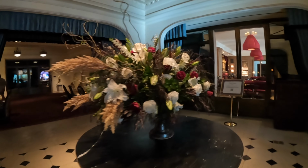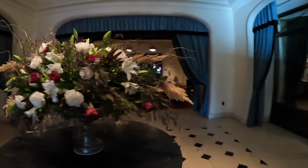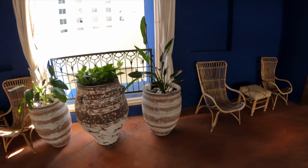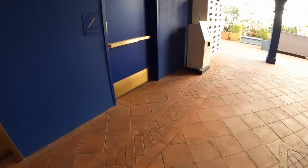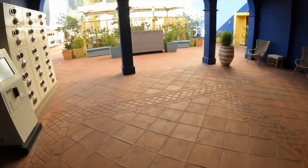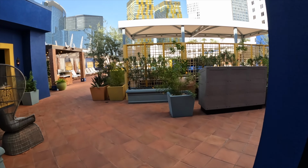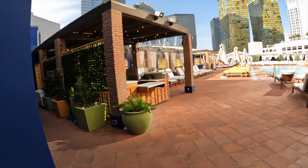Now the Nomad does have a separate check-in desk and area. Very nicely decorated, lots of seating. It's also very dark. Guests of the Nomad do have a separate pool located 1 floor above the Park MGM pools. It has a bar area, cabanas. It is a little more upscale than the regular pool.